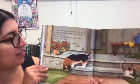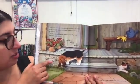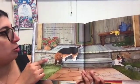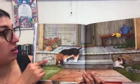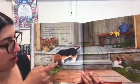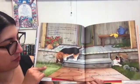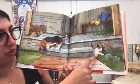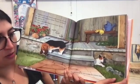Alrighty, now that Daisy's under control, it's time for me to sniff the porch steps. I've got to keep all the critters out. Sniffing the porch steps is hard work. Up and down and up and down. Yep, all clear down there. It's a good thing I'm here to keep the critters away. And there's Susie chasing a squirrel.